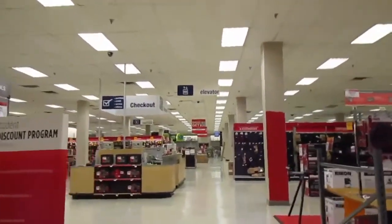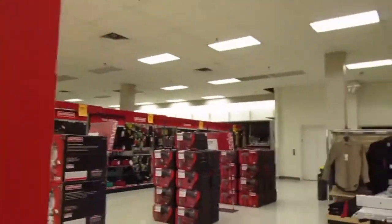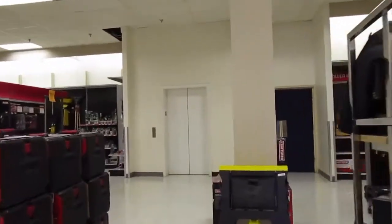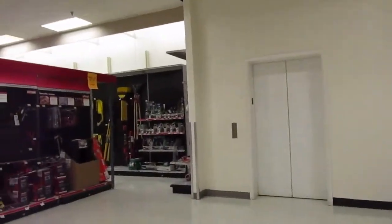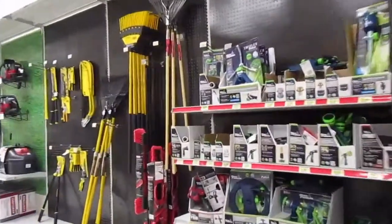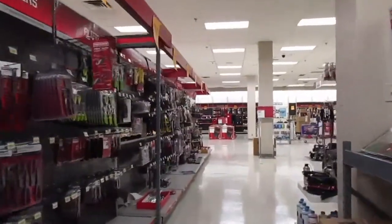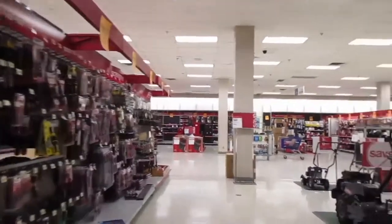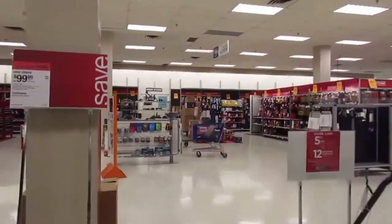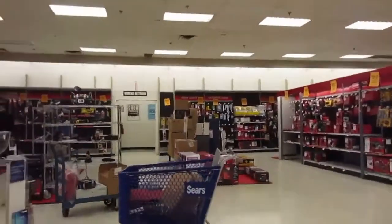Now, like I said, they had the up escalator closed, so there was really no choice but to go to the elevator over here in the tool section area. But since I was in the tool section area, I might as well go ahead and document the whole entire tool section area. The garden center, however, was closed, so I wasn't able to easily get in. And also their optical center was closed, which was kind of odd to see them close kind of early on a Thursday evening.